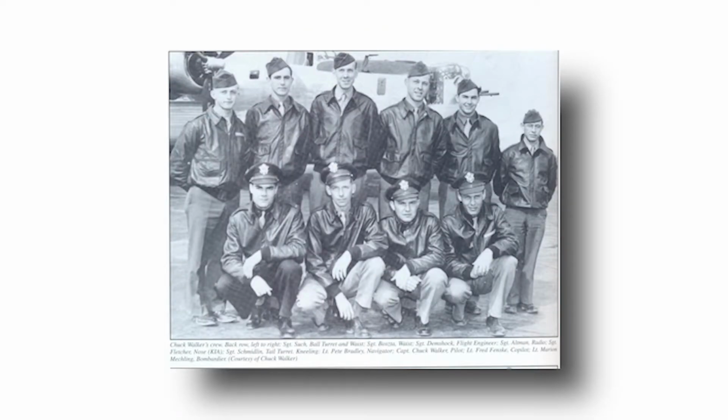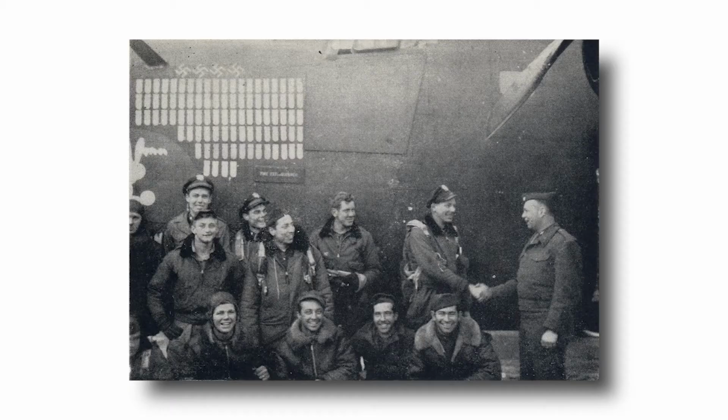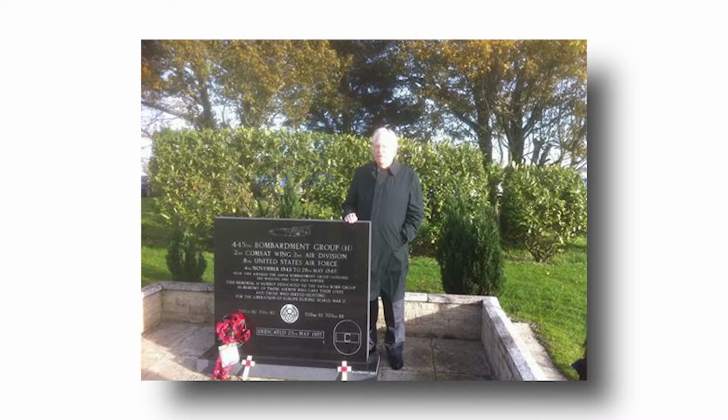This is a typical crew. You've got your 4 officers in the front. This particular one, the guy second from the left, is a guy called Chuck Walker, and he was alive until only 2 years ago. And he did his 30th mission in an aircraft called Bunny, which coincided with the Bunny's 100th mission. And here he is being congratulated when they did it. This is him 2 years ago at the memorial at Tibenham, about 3 months before this image was taken. He sadly passed on.